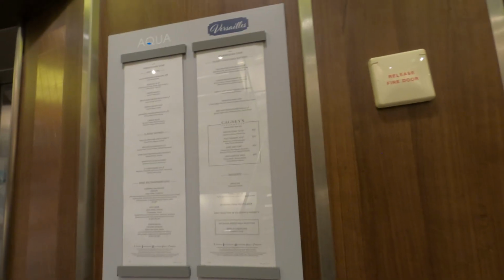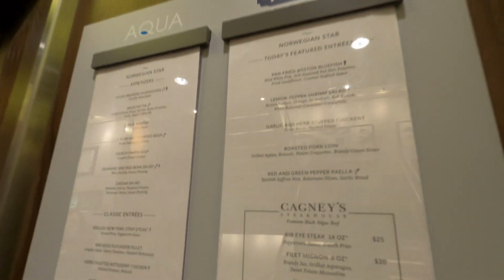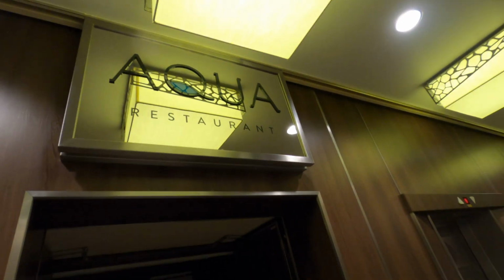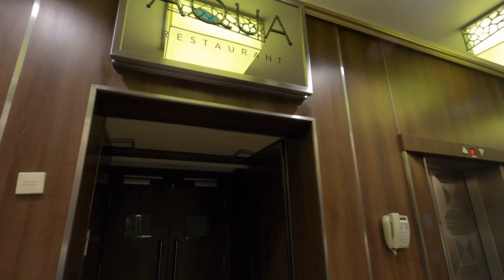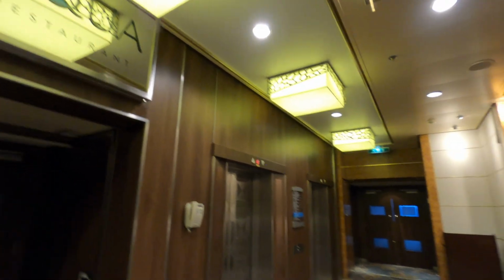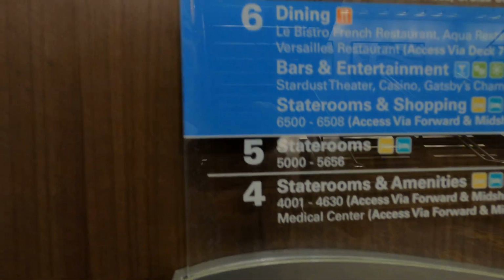This is where Deck 6 ends here at Aqua Restaurant. Again, a menu outside. This one has the dinner menu. They don't serve breakfast. As Eden reminded me, I completely forgot. And it is the smaller of the two restaurants. So if there's a wait here, go to Versailles because it's bigger. We noticed a lot of people waiting 20 minutes for a table. And Versailles, we got a table right away. So just check both. 4 and 5 are just staterooms, and 4 has the medical center.